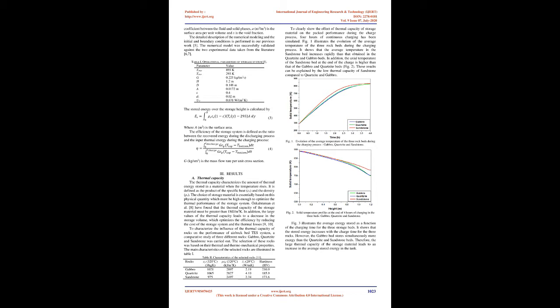2. Modeling. For modeling the thermal behavior of air/rock bed, a two-phase model has been developed. The major advantage of this model is that it allows to describe the heat transfer in the fluid and solid phases separately, taking into account the heat exchange between the two phases. The main assumptions of the numerical model are the following.